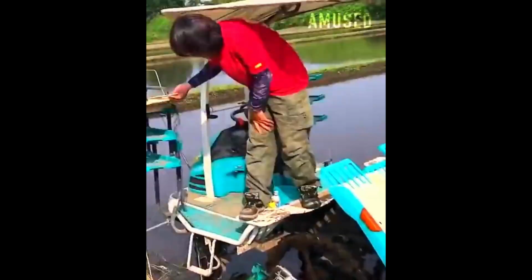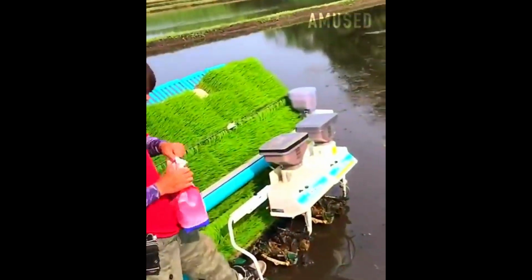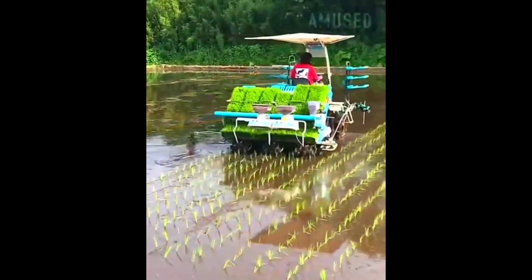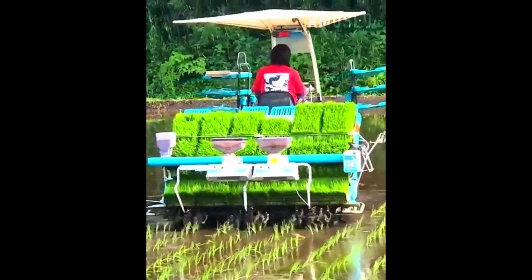After pallets of young rice are loaded onto an undulating tray, many rotating arms grab each rice stalk one at a time to plant them perfectly in a straight line.